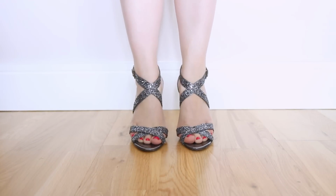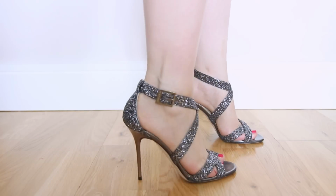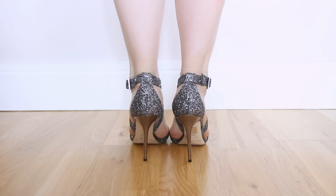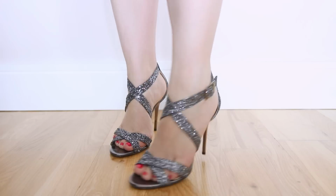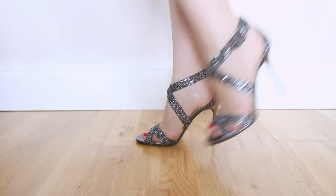Next up are another pair of Jimmy Choos, but much more recent ones. I bought these last year and I wore them for New Year's Eve. I adore these, they are so fun and glittery and just make such a statement and jazz up any outfit.